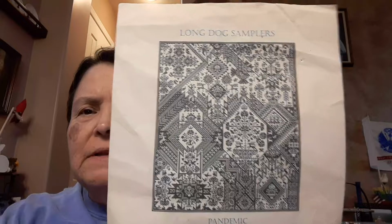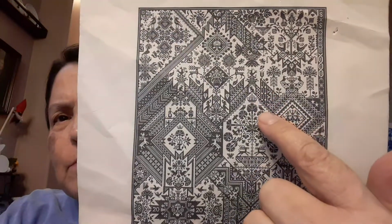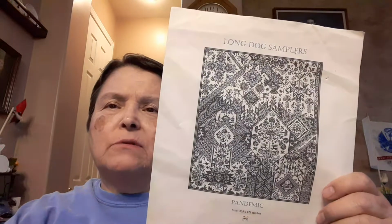Yeah. So this urn, these little animals like the butterfly and these little things here, and the owls up here. Hopefully I can isolate those and stitch them in different shades of étoile or whatever. So anyway, that's Pandemic, and by the 31st should be 10 days. So I'm on schedule to put my 10 days in on that.